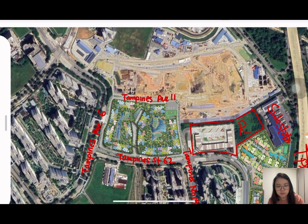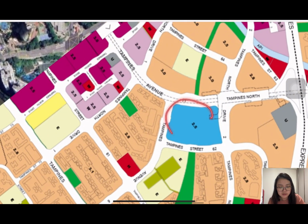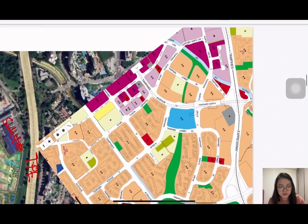Okay, but looking at the master plan, so this is the master plan. Right now this is Parktown in blue color. Right opposite this one is residential. So Tampines North MRT is just here, Orel EC is just here. This land plot is zoned as residential, and you have another education land zoned here.